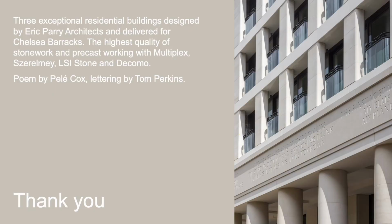So a quick rattle through that. As I said, we'd like to just acknowledge the input of the team that we worked with, and we should also say that FMDC, the facade consultants, were key to ensuring that the detail that we've been able to embed into those facades is the quality and technically compliant in itself.